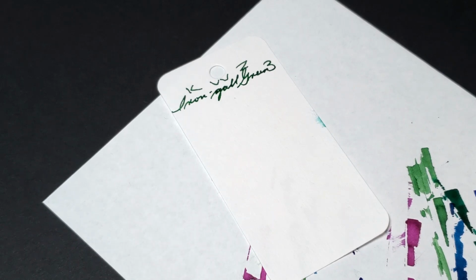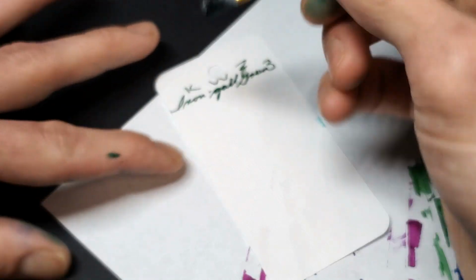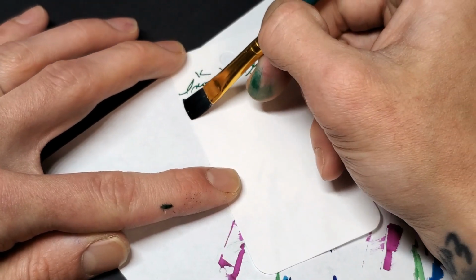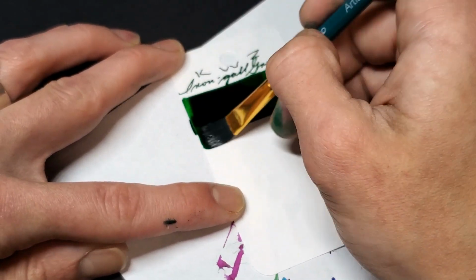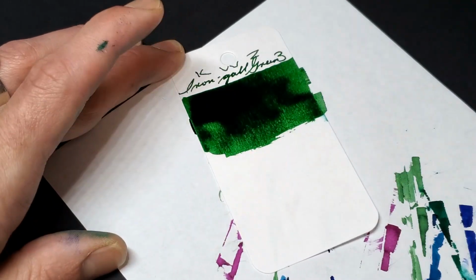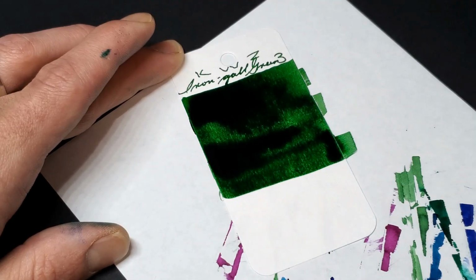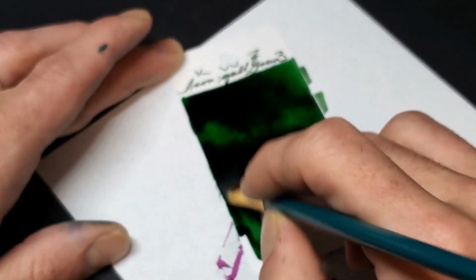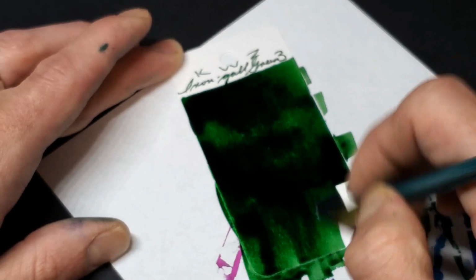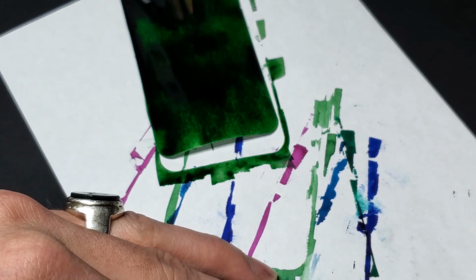The brush is clean. I should be cutting these parts out, but I don't want to. Whatever. It gives you guys time to think. Shoot, I forgot to do that. Bordeaux.